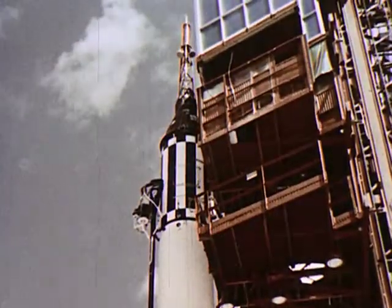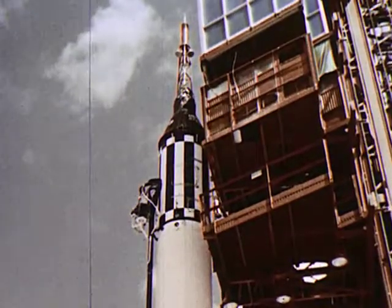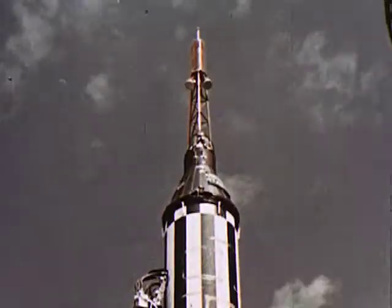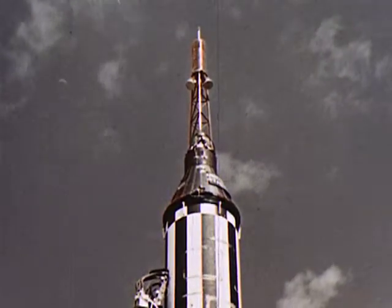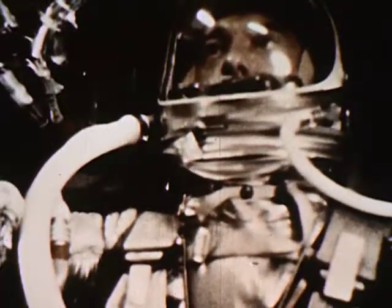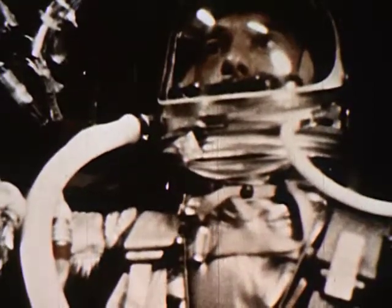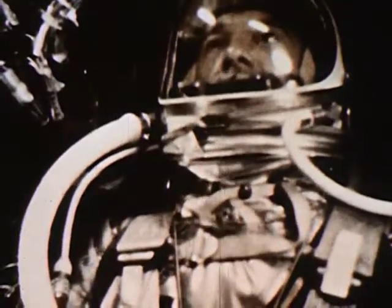The time is 9:34 a.m., May 5th, 1961, Cape Canaveral, Florida. High above, atop this Redstone rocket, 10, 9, Alan Shepard waits. 7, 6, 5, 4, 3, 2, 1, 0. Lift off. All right, lift off and the clock has started.